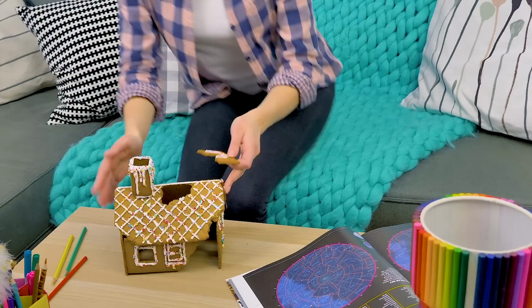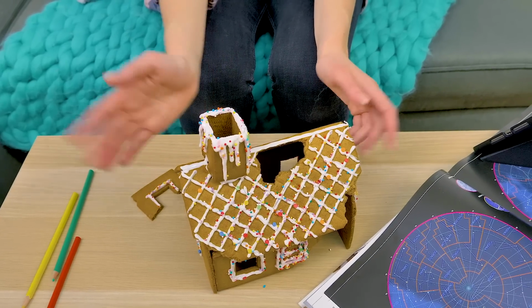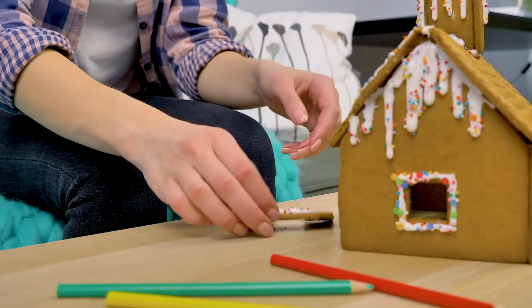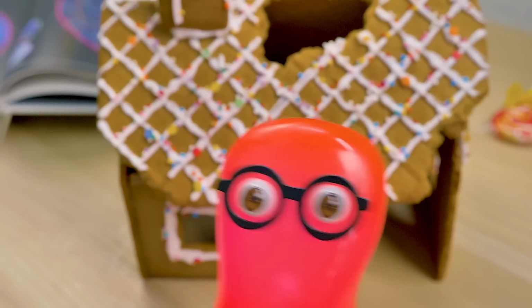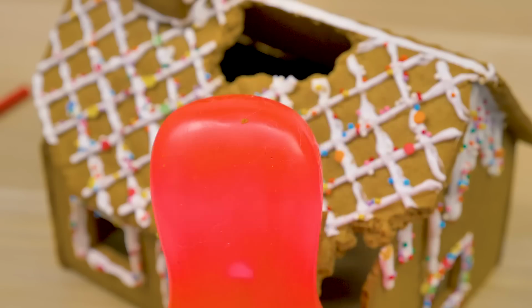Sure I do, Sam, but the hamsters are fine. How do you know? I saw them in the other room. They nibbled the house and ran away. Oh, is it yummy? Of course, this house is made of gingerbread dough. And there's no witch. No, Sam, it's not a fairy tale, although the gingerbread house did come from a fairy tale. My precious.